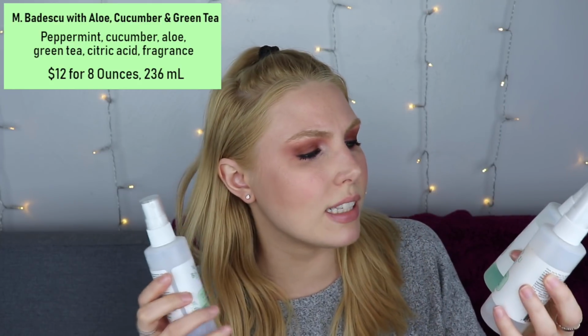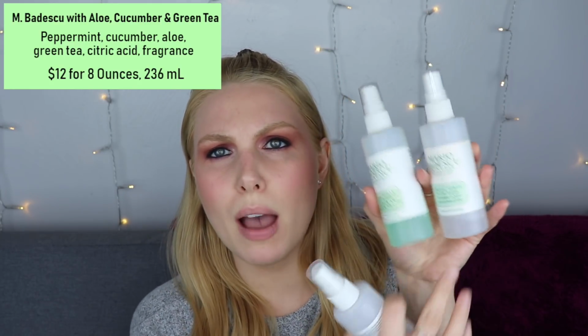There are 3 different fragrances. The Aloe, Herbs, and Rosewater one. I have some alcohol in this bottle.